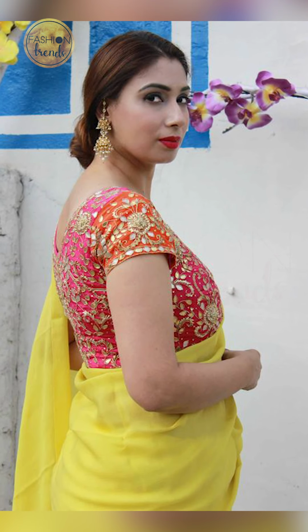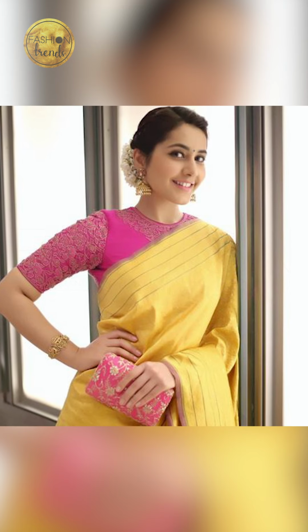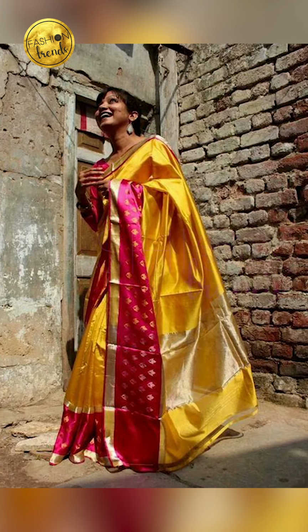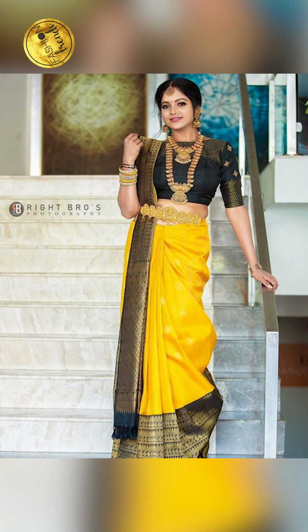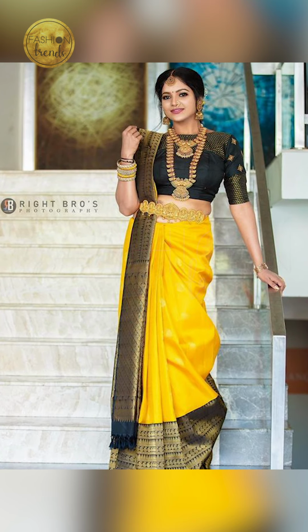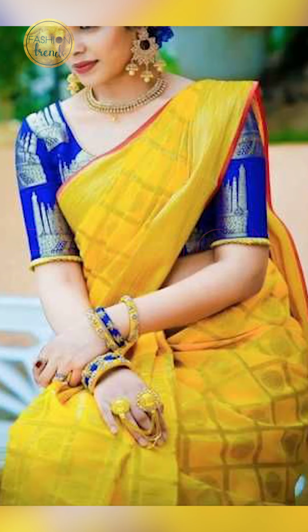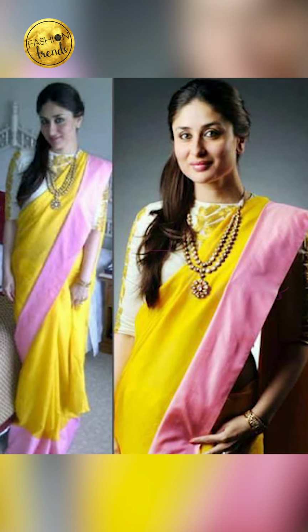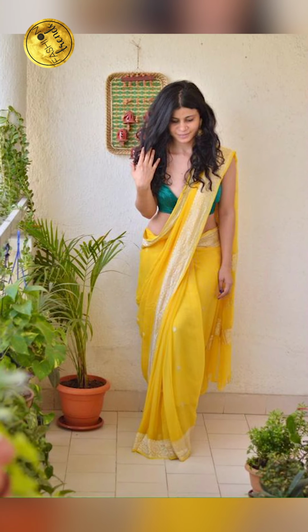So friends, talking about what are the contrast colors to use for your blouse with your yellow saree, you can try going on with contrast colors such as pink, blue, yellow, green, orange, purple, or red. You can even try going on with dark hazel wood color, which is an amazing idea. You can even try using white, which is also a beautiful idea.